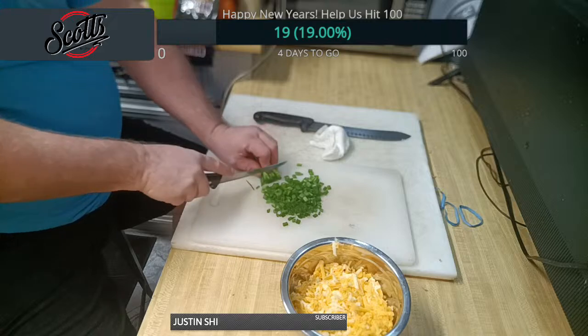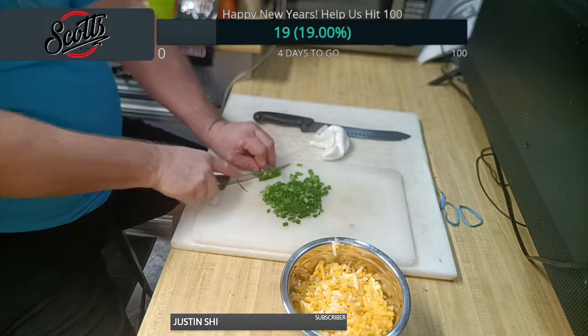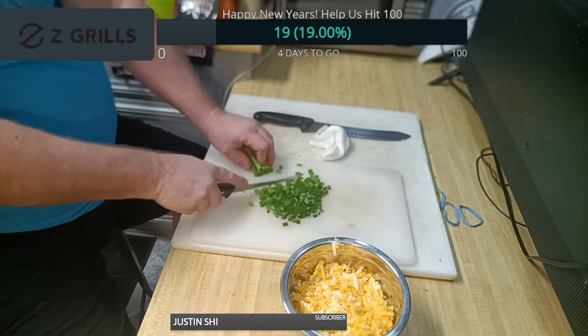And I'm going to mix the green onion right in with the cheese, because if we don't use all the cheese, green onion with quesadilla work just fine.